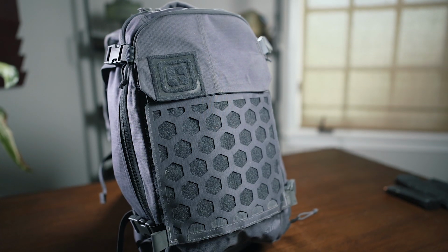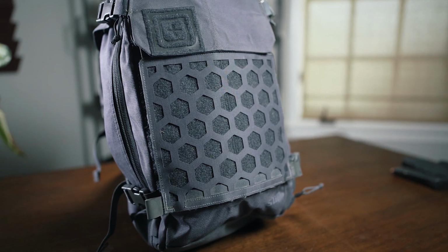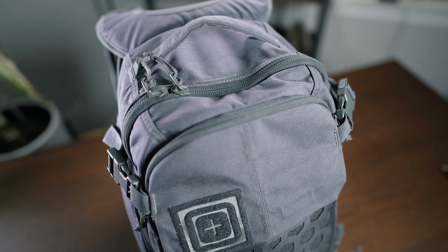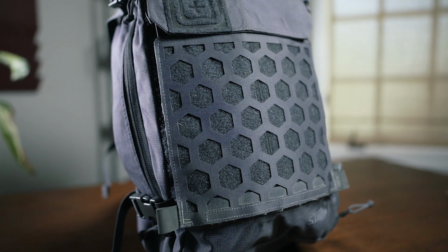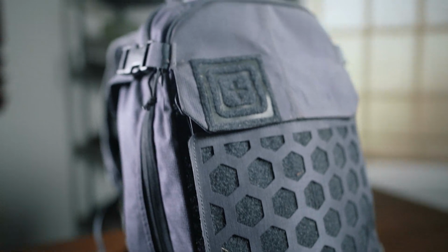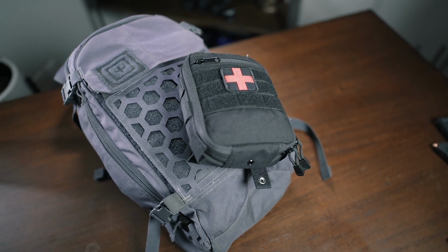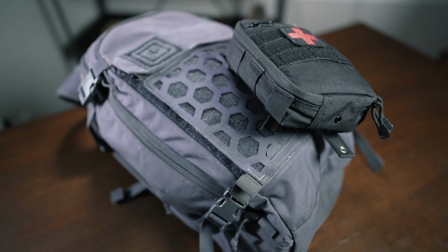The tungsten color doesn't draw attention, and the bag looks closer to something you'd see from a skate shop rather than a tactical gear manufacturer, yet it retains an enormous amount of functional modularity. Notably, the AMP-12 includes 511's unique hex grid platform on the rear of the bag. The hex grid is MOLLE compatible and allows the user to mount existing MOLLE pouches at non-standard angles.